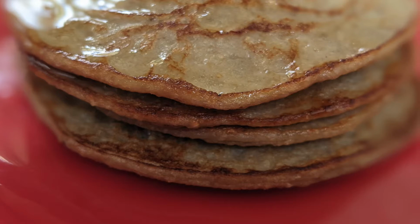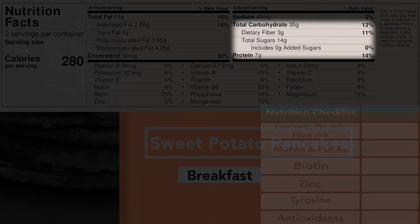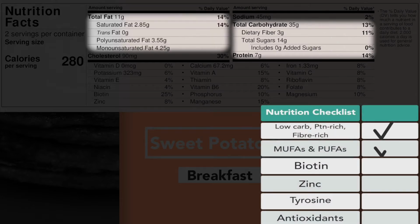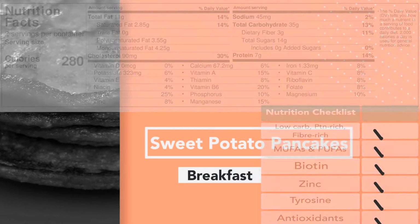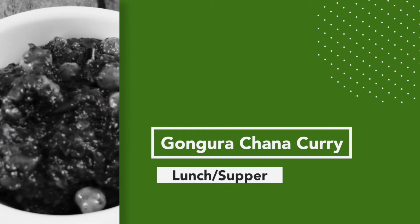Our first recipe is sweet potato pancakes. It's got low carb, good protein and good fiber. We've got mono and polyunsaturated fats. There's biotin, zinc, tyrosine and antioxidants from bananas and sweet potatoes. You can fix this low-calorie, filling and yummy breakfast in just 10 minutes, and the calories are inclusive of honey drizzling.